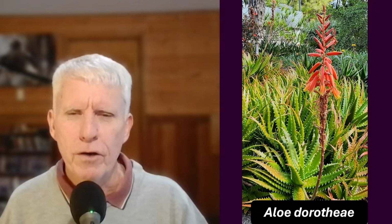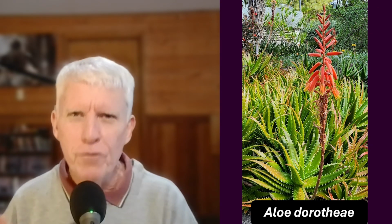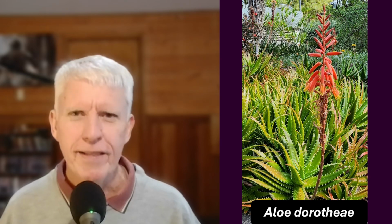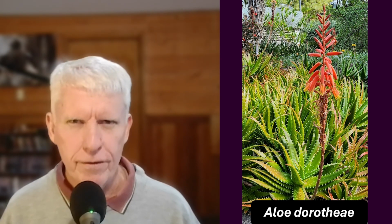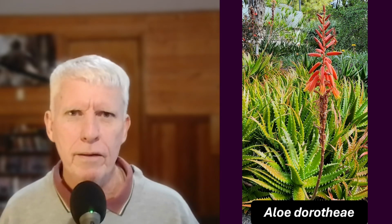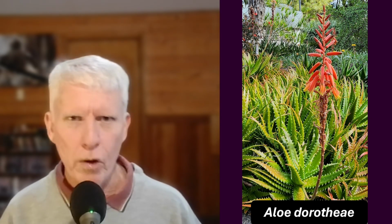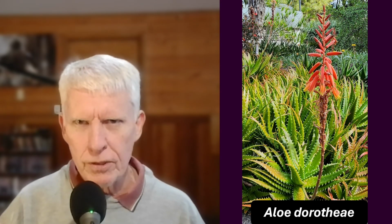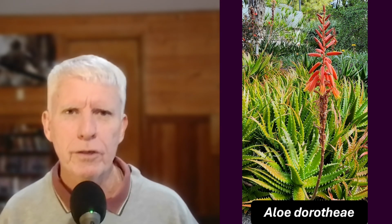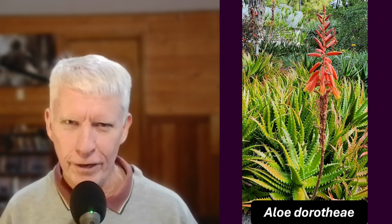Then you've got my number two. Actually, this is one of my two favorite plants in the garden. This is Aloe dorotheae. I just find the vibrance of the green of the leaves absolutely stunning. It's a very low growing, compact, ground hugging plant. The flowers have a nice, strong, erect shape and form to them. And in winter, when it's dry, those leaves turn orange.